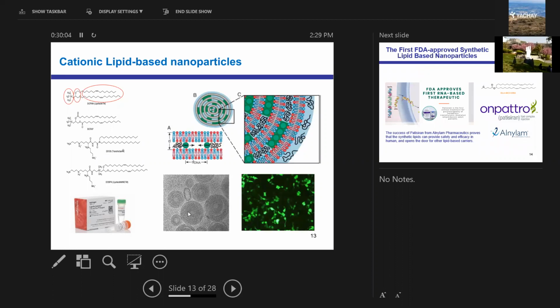So this is the cryo-TEM of those multilamellar structures, formed through the interaction of the negative charge of DNA and the positive cationic lipid. This is an example of using this lipid to deliver green fluorescent protein plasmid into cells. The cells will make the green fluorescent protein and they will turn green.